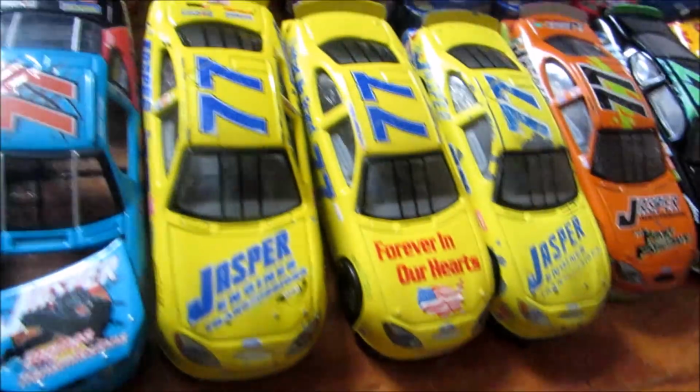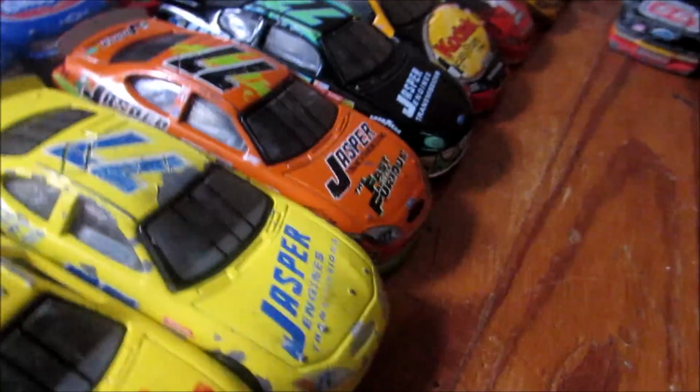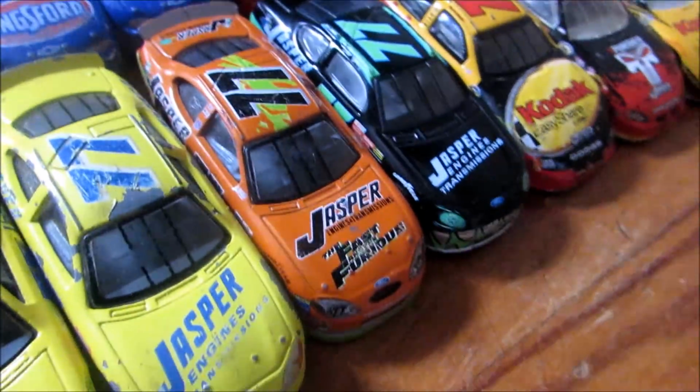So here's some Dave Blaney's for you young Ryan Blaney fans. Some Dave Blaney's from the 2001 season. Then this is also his 2002 and 2003 paint scheme here. A little scratched up, but I'm getting used to that. Now here's some 2003 Dave Blaney paint schemes as well.